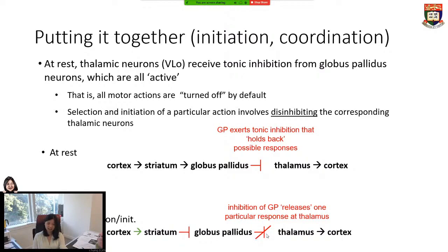So this isn't something I expect you to remember now or really have a very good handle on, but the premise is you need to disinhibit the inhibition in order for your motor program to proceed. And that's how we act. It's not just about turning things on. In our motor system, we work a little bit backwards. It's about turning off the inhibition in order to move. And I think that's one of the cool things about the motor system.